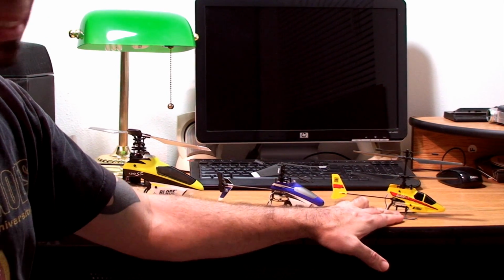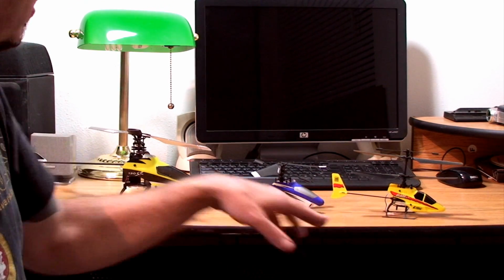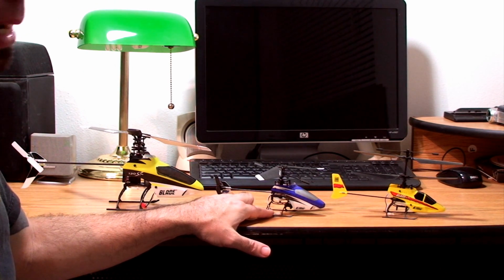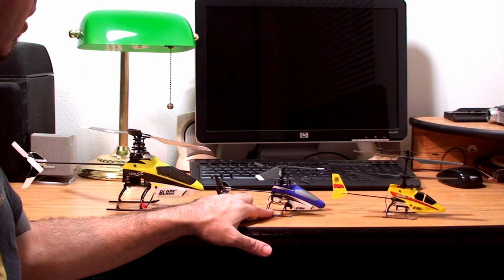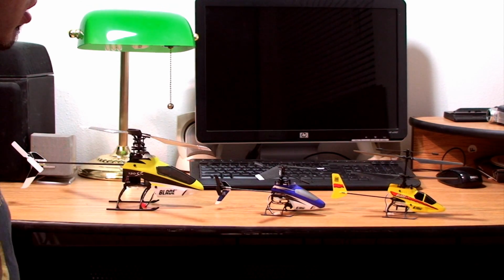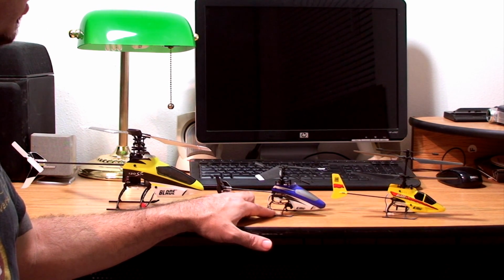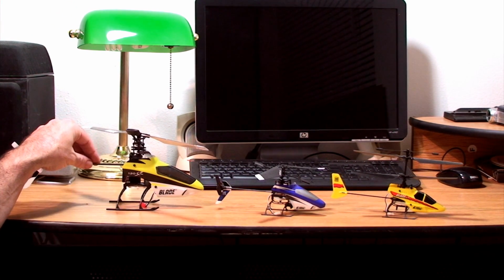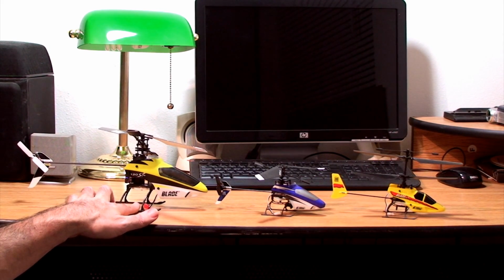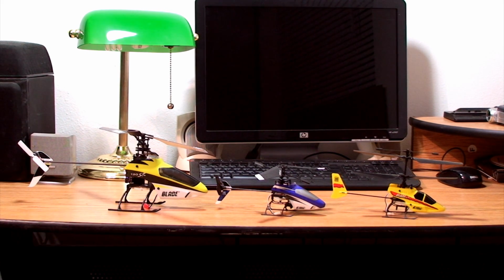Pretty much strictly an indoor flyer for most intents and purposes, strictly indoors. Blade MSR, a little bit harder to fly, but an avid, eager learner, a person learning this, can learn to fly it, I would say, within a day or 2 if they stay at it. And then of course you have the bigger version of that helicopter, the Blade 120 SR, which is a bigger helicopter. Some people might like that. It feels a little more like a bigger helicopter, and so forth.